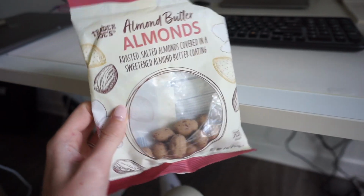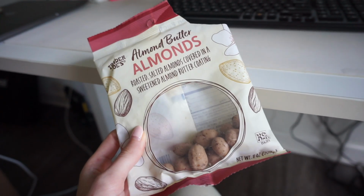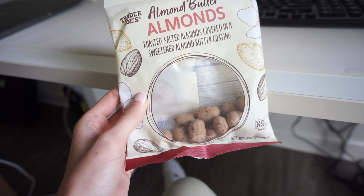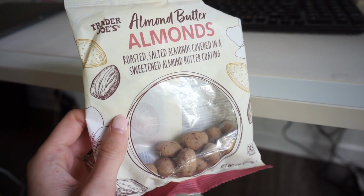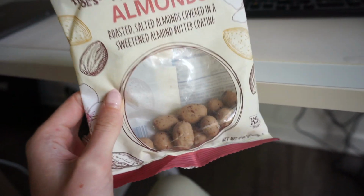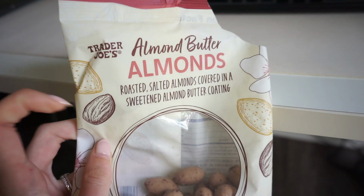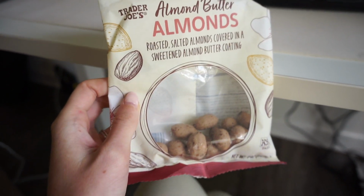So I just wanted a quick little snack, so I'm just going to have a couple of these almond butter almonds from Trader Joe's. If you have not tried these, I swear I talk about these in every single video because I think I do at this point, but you have to try these. I promise you they are life-changing. They are so good because they're like a sweetened almond butter coating. Oh my gosh, it's so good.